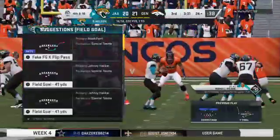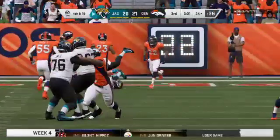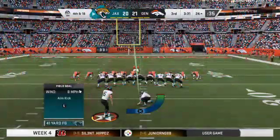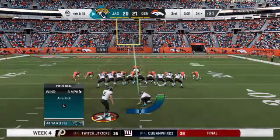That's a good job there creating the contact to force the incompletion. And now, since it's fourth down, that should set up a field goal situation. And a nice sigh of relief defensively to be able to hold them to 3.